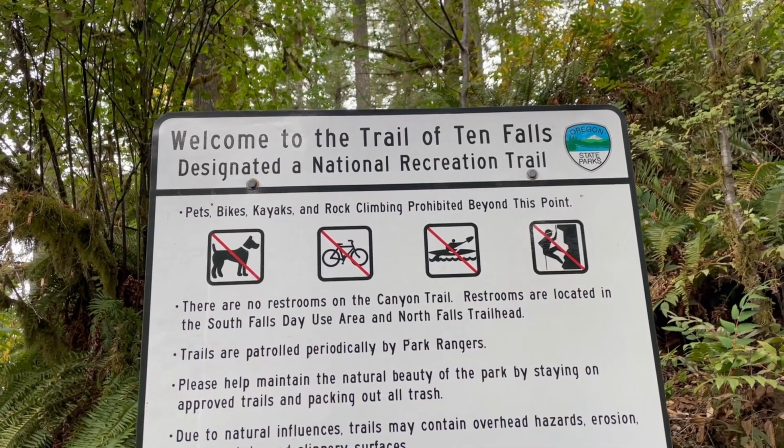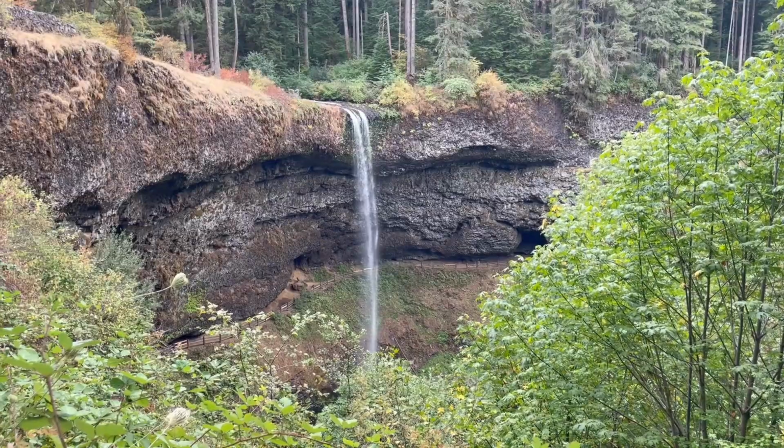Cider Falls State Park is likely Oregon's most popular state park, and we are doing likely the most popular trail here at the park, which is the Trail of 10 Falls. It's a 7-mile loop trail that takes you around 10 waterfalls. So we just saw the first one there, the South Falls, and we don't know if we'll do the whole loop today, but we will get around to as many waterfalls as we can see.